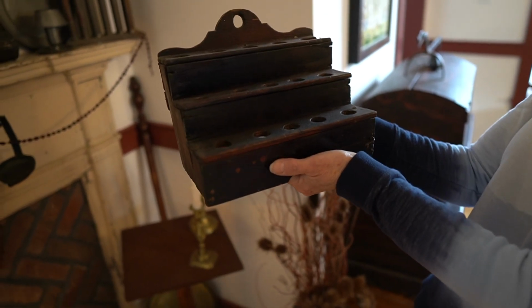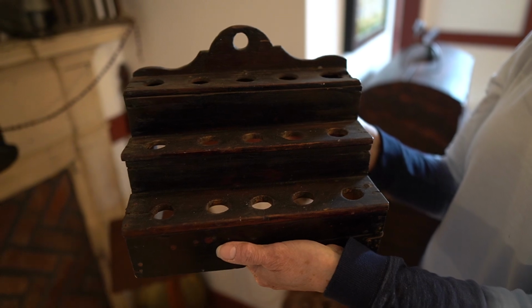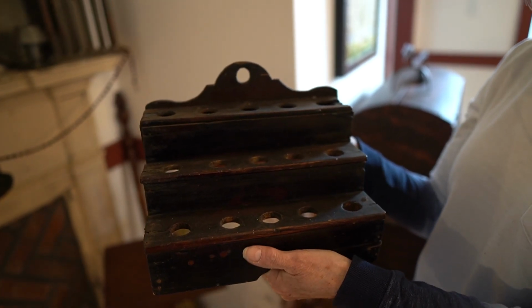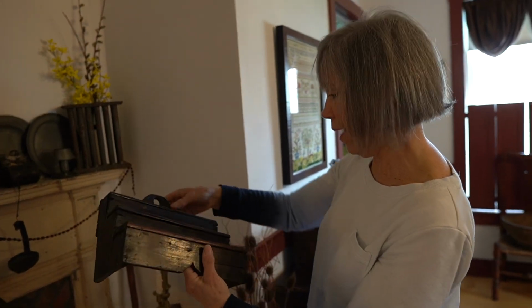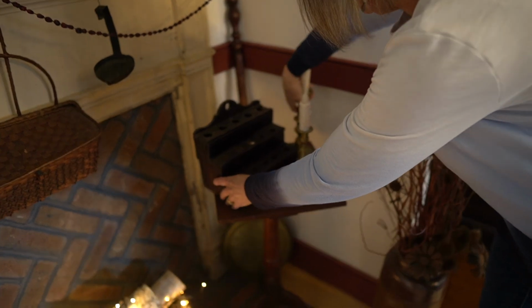I think I was with you when you bought it. I remember when you bought it. Yes, but it's very cool. I was like, well, do I put spoons in there? I was thinking of what I might use that for. But right now, it's just sitting on this lovely little candle stand. Looks really good there.